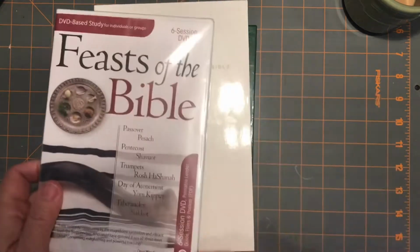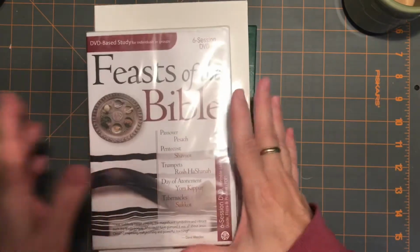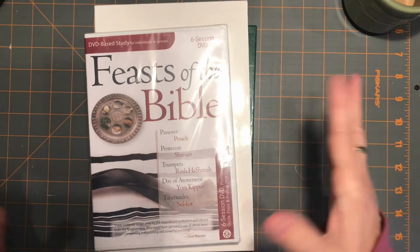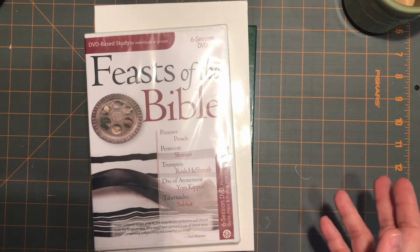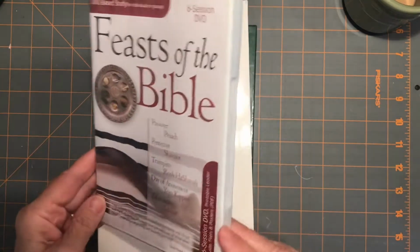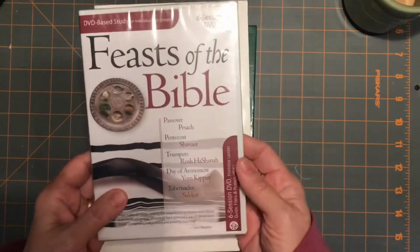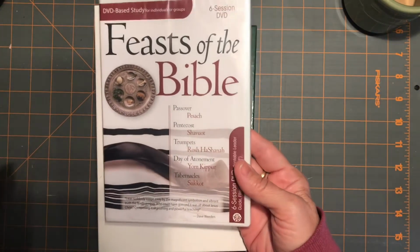Anyway, this is focusing on 5 because I've been really interested in learning more, I guess you could say, about the Jewish roots to the Christian faith. So that has really been interesting to me for a long time. So I found this, and I thought I was actually getting a kit, which included a study guide and a book by the author.